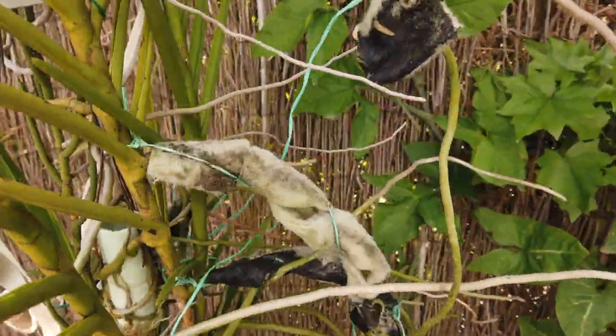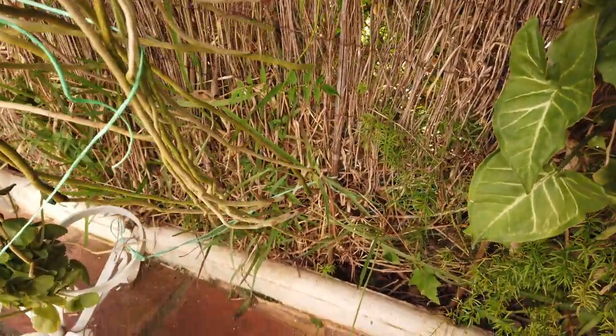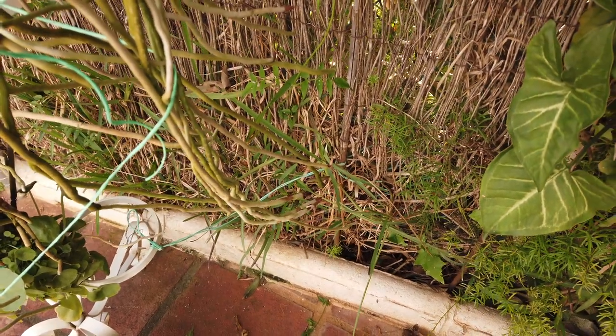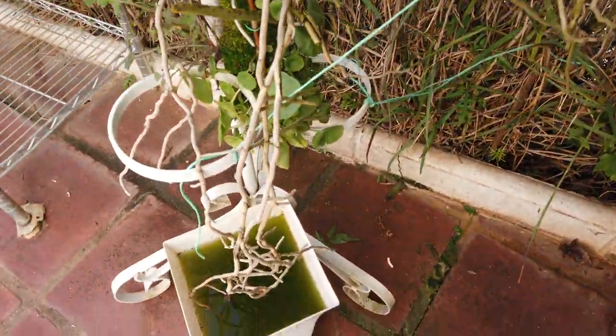Still have to water these orchids. You can see all the roots of the Chao Phraya. I'm training them just to bring them a little further away from that hedge. I want to get them long enough so I can get them into a kind of bucket and make them water roots like these guys down here.